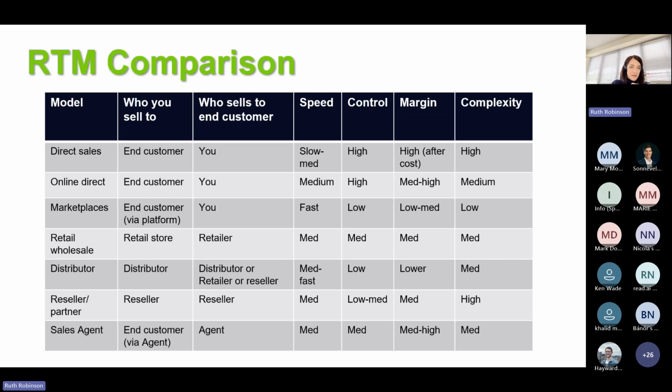If you're selling online direct, you're selling again directly to that end customer. Kind of medium speed, because customers can also find you more easily. It's not always reliant on you doing outbound. You will have a fairly high degree of control, albeit there's shipping and stuff involved. You will maintain a medium to high margin. Again, some shipping costs, etc. And the complexity is kind of medium.